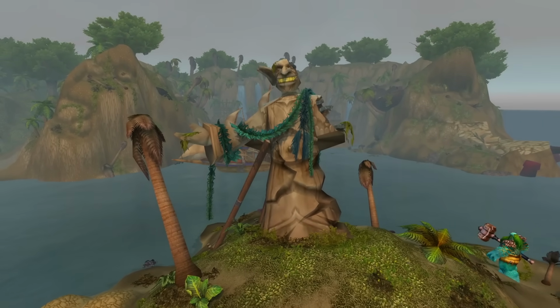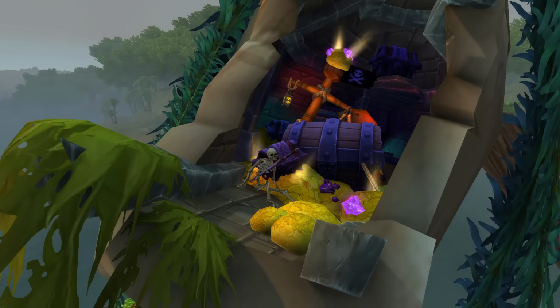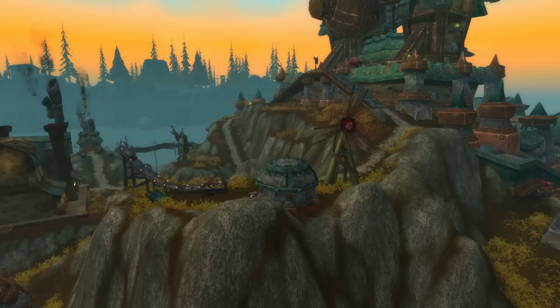Why are we flying by a pointless statue in Booty Bay? Because inside pointless things are treasure. Let's begin. Number 10 are the Goblin Windmills in Bilgewater Harbor.